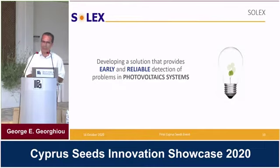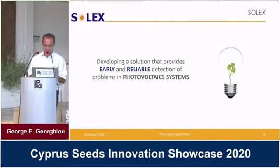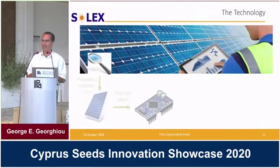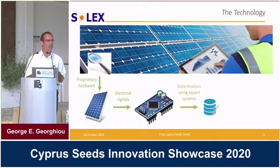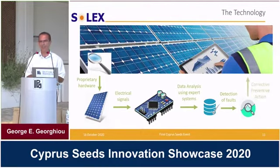We have the technology, which comprises proprietary hardware that produces electrical signals that are analyzed using expert systems in order to identify the faults. And then, in turn, we can also make decisions about corrective and predictive action in order to ensure high-quality, uninterrupted electricity supplies for our homes.